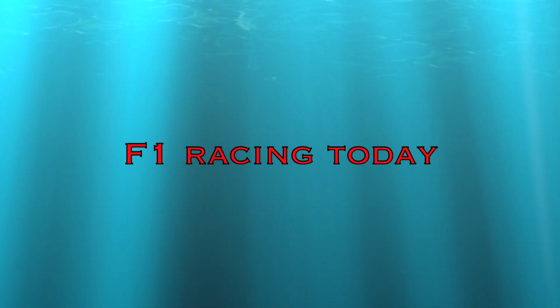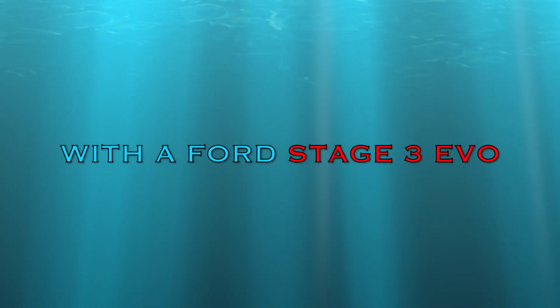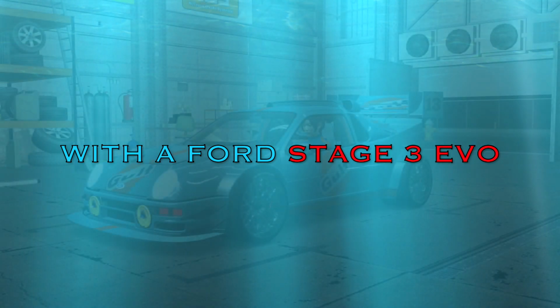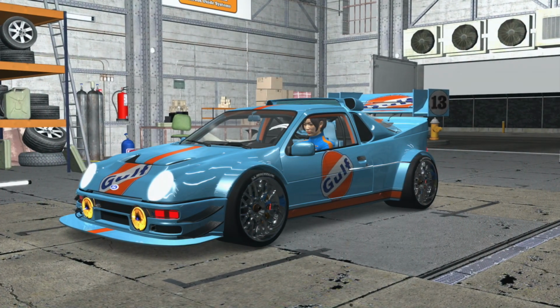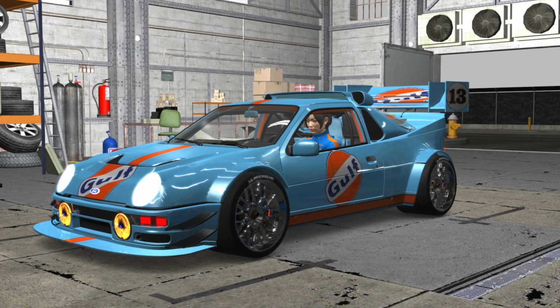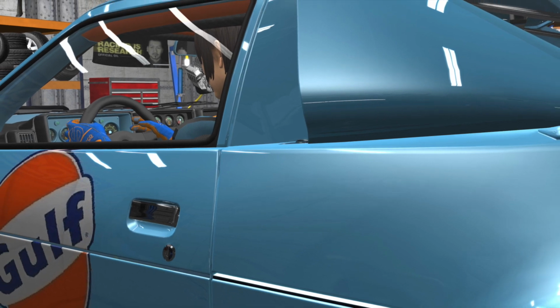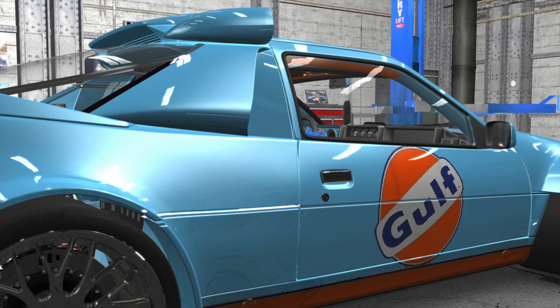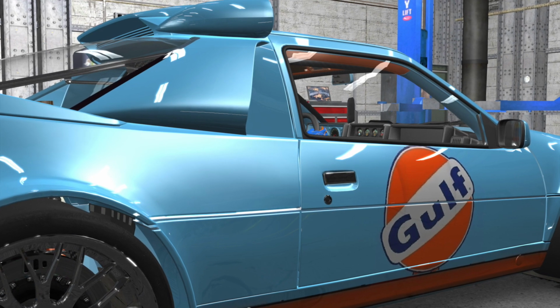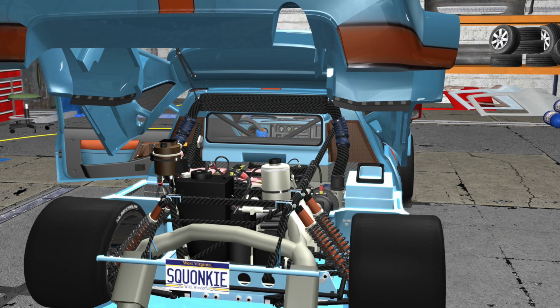I hope you like F1 racing, because we're taking the little Ford Stage 3 Evo. The who? The Stage 3 Evo. And there she is right there. This is the final offer that we're going to produce of this car. And it's got chrome handles and key slots on both sides of the doors this time. It is absolutely maxed out as far as goodies go.